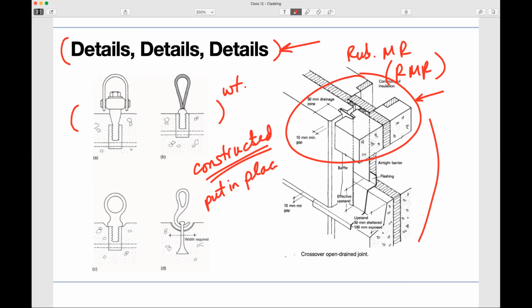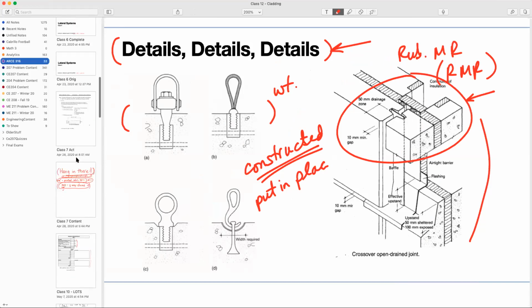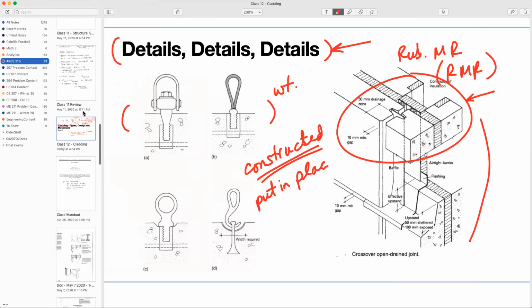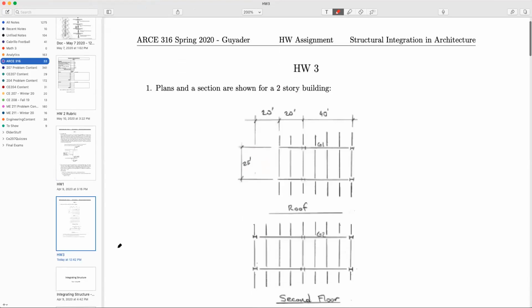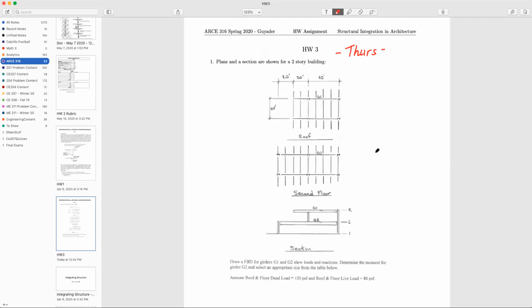So I'm going to do this real quick here. Go to homework 3. All right, so homework 3, which is due next Thursday. So you've got 1 week. This is, I want to say, quasi midterm, but in lieu of that, you'll be asked to circle back. This also gets us into project 3, which I'll talk about here in just a second.